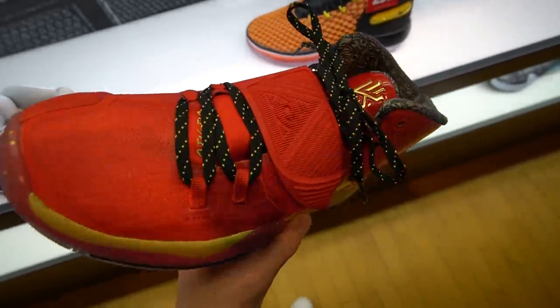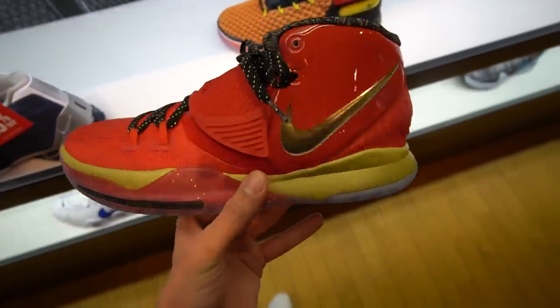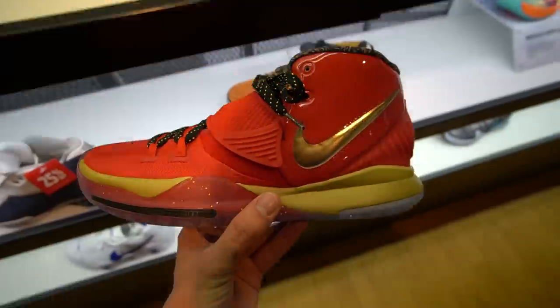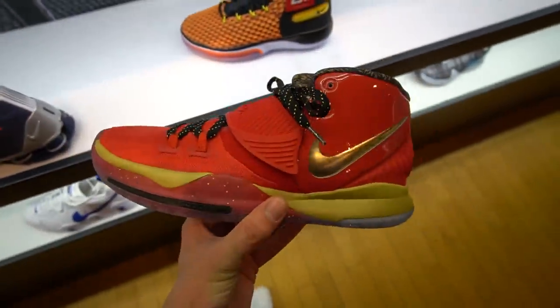What do you guys think about these? Fire or not? Let me know in the card in the top right hand corner. Retail is 185 Canadian plus tax. The smallest size they have though is size 10.5, unfortunately, so it's a bit too big for me.